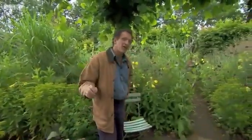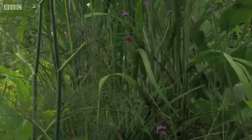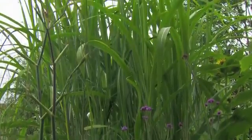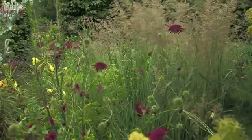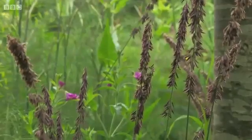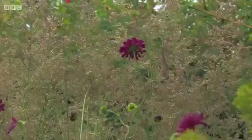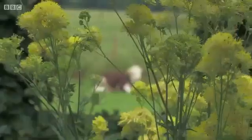One of the bits of the garden that I like most this time of year is here in the grass borders. And the thing about the grass borders in July is that the grasses themselves are starting to take control. And the surrounding plants, which are packed in it, work with them. And what's extraordinary about this part of the garden is although there's so much energy and so much growth and there's a sense of real vigour, it's a very calm place to be. And if I want to just sit and be quiet for a moment or two, this is where I come at this time of year.